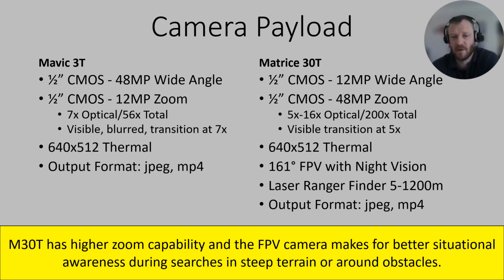You also get a laser rangefinder on the 30T, which we'll talk about. That's going to help you set pins more accurately and from a distance. So the M30T has higher zoom capability, and the FPV camera makes for better awareness during searches in steep terrain or around obstacle-laden environments.